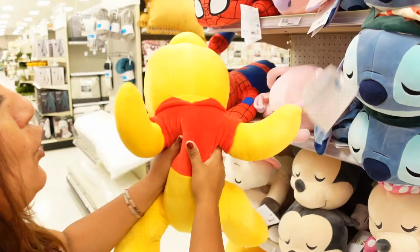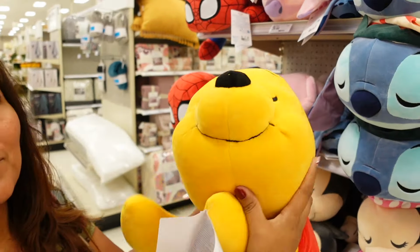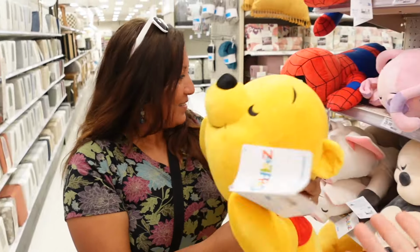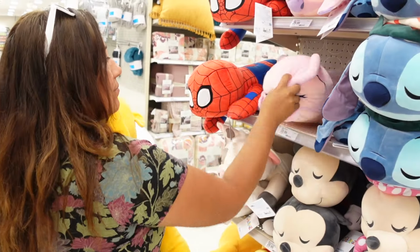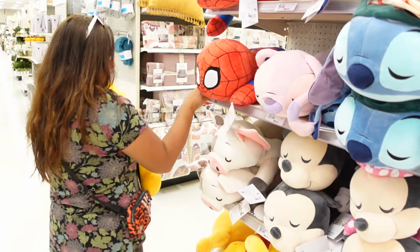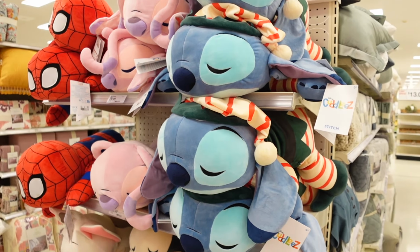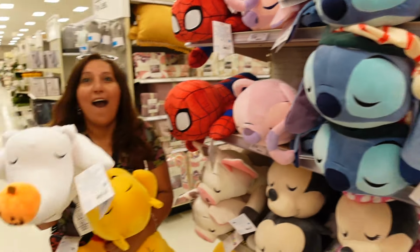They are so cute. They're almost like the Squishables. It is a little bit. It's got kind of the same material, real soft. And these are $30. That's a pretty good price for a little plush. And if you got little ones, maybe it can help them sleep.